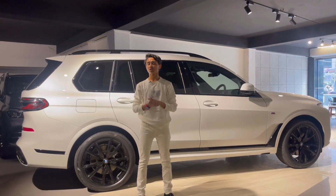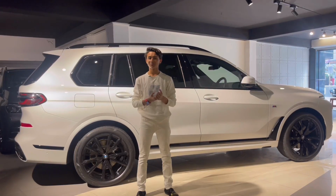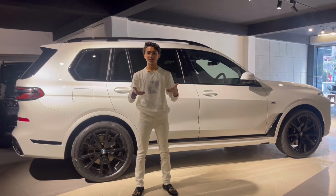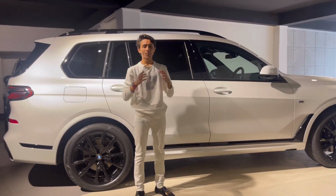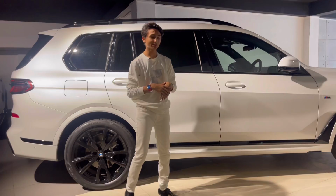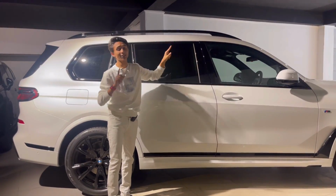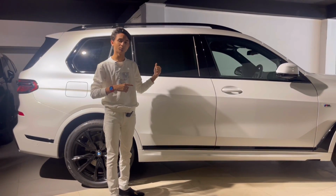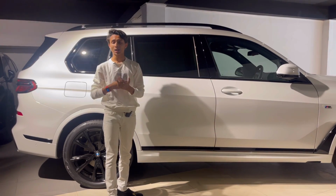So the length of this car is 203.6 inches. It is the same size as the previous generation because this is not a new generation. It's just the pre-facelifted version. So now let's come to the car's overall side. As this car has the M Sport package, that's why the window trims and the car's roof rail are in black. But if this car was the luxury line, it would be in chrome, considering the grille is also black on this car because it has the extended black package.